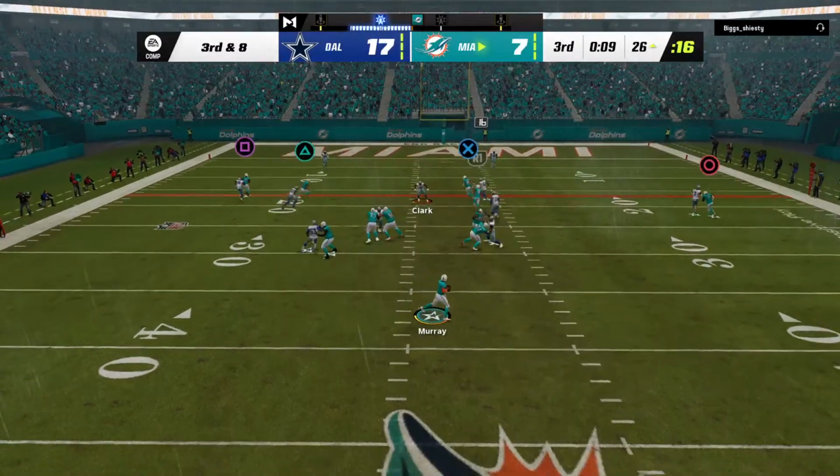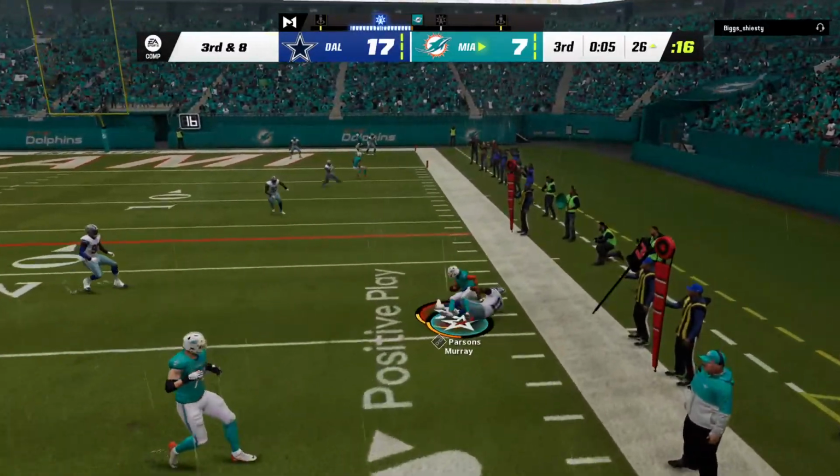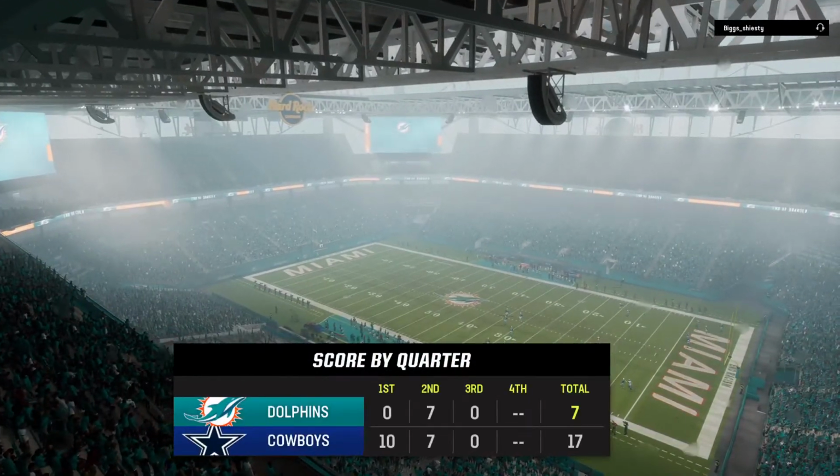To throw, it's Murray. Eluding the pressure right. And he'll get this to the 23, but that'll be well short of what he needed. 3 quarters have come and gone.